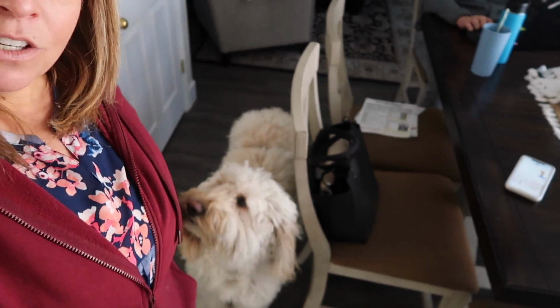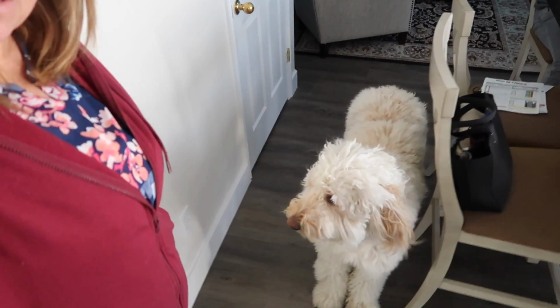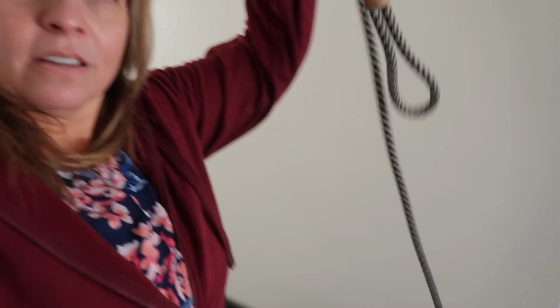I've got Ralphie here. You ready for a walk? Should we go? Should we go bye-bye? He's already got the leash on. I'm just waiting for Evelyn. She's gonna go with me on a walk. And it's about 3:30 right now.